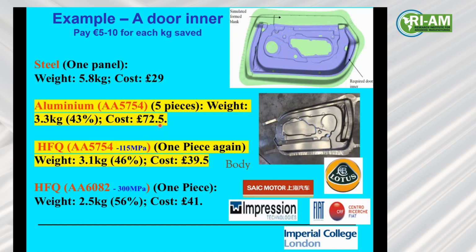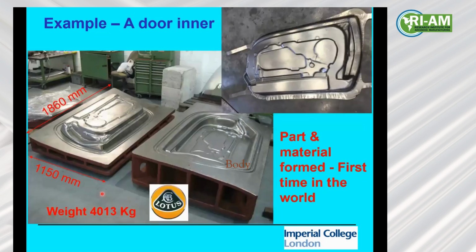Because of welding and various processes, you also need 5 sets of tooling. But once you use HFQ, our technology, you can form it back into one piece again. The cost goes from over 70 pounds back to about 40 pounds. The weight reduction can be a bit more if you use high strength material, and you can achieve better results as well. Okay, this is what we have done.